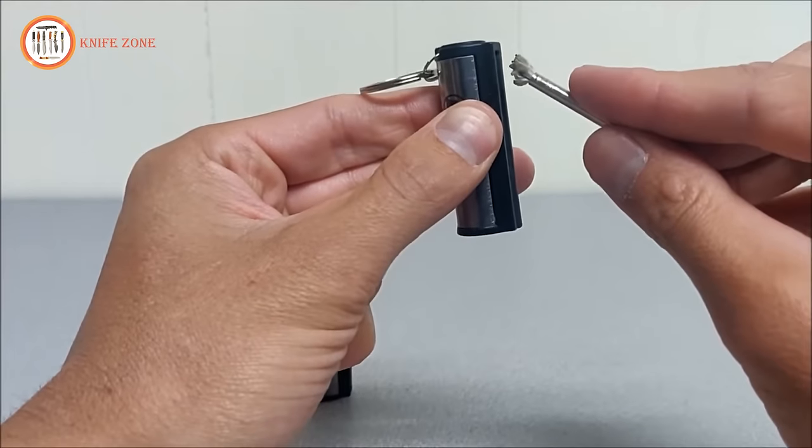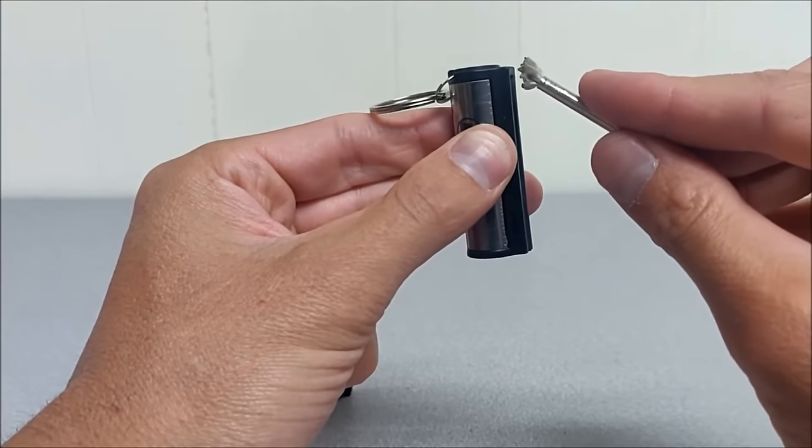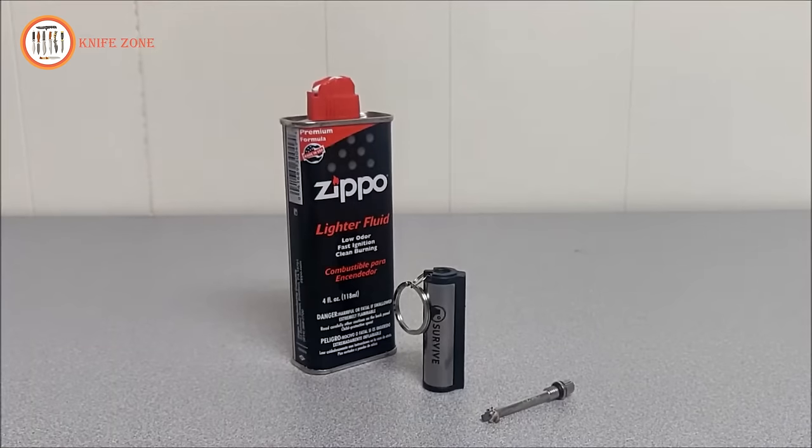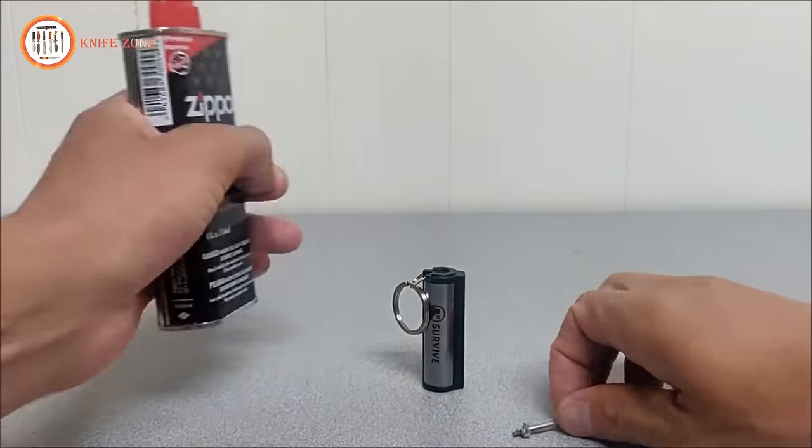Unlike a traditional Zippo that draws lighter fluid through the wick-like material, the Survive Permanent Match relies on the lighter fluid saturated on its striking match wick.